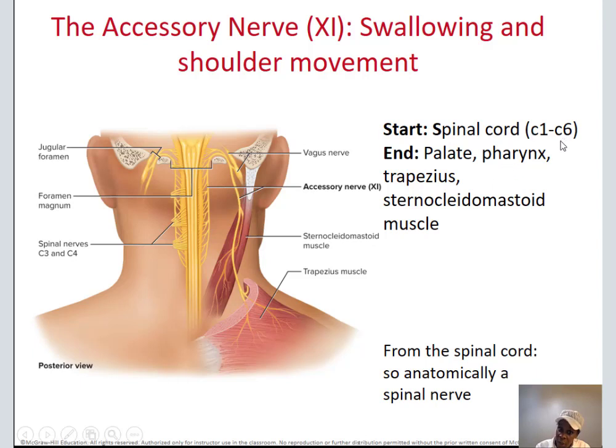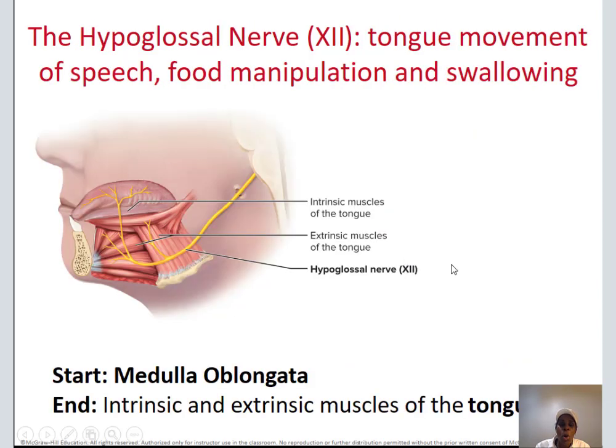And C6, cervical 6. So these are basically coming from the spinal cord, but going back to the brain and coming back. So the fiber is coming in and out. Swallowing, the accessory, number 11. And number 12 is the hypoglossal nerve. It's for tongue movement, for speech when you're talking or manipulating food.